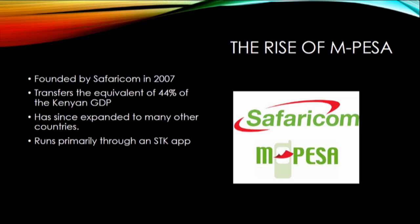And so eventually Safaricom realized this was happening and realized they could make M-Pesa, a mobile money application, and cut all this out of the loop and make it a lot more streamlined and safe for the users. Today it transfers 24% of the Kenyan GDP each year, so it's very widely used. It's expanded to many other countries, and it definitely runs over SIM toolkit application. It's not necessarily currently the primary way it runs, but it's definitely run over that in the past.